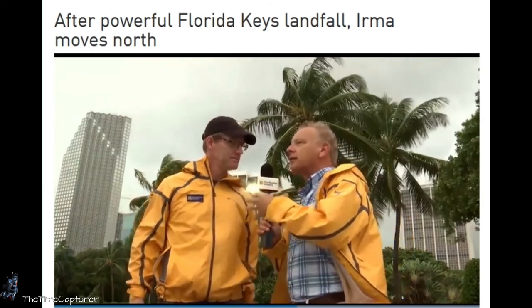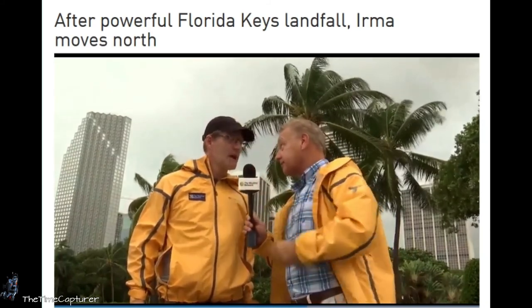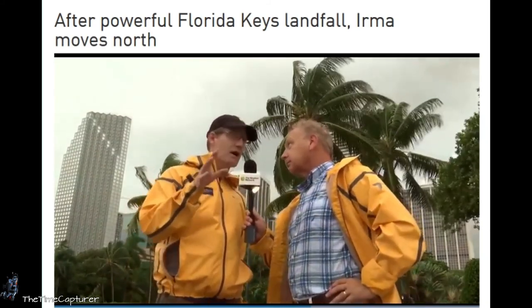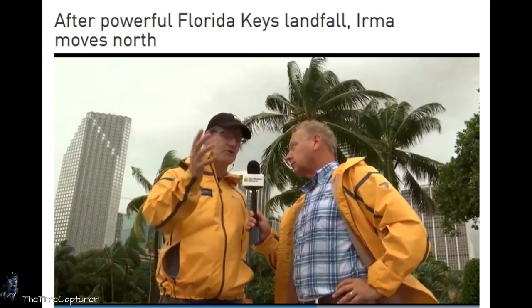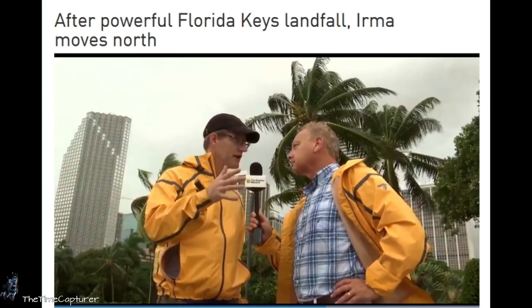One of the other things we haven't talked enough about, I think, is that there will be tornadoes associated with this. Yes, that is a big danger. In fact, we're actually in a tornado danger area as the storm begins to move north. You will see on that right front quadrant that you're going to get tornadoes.